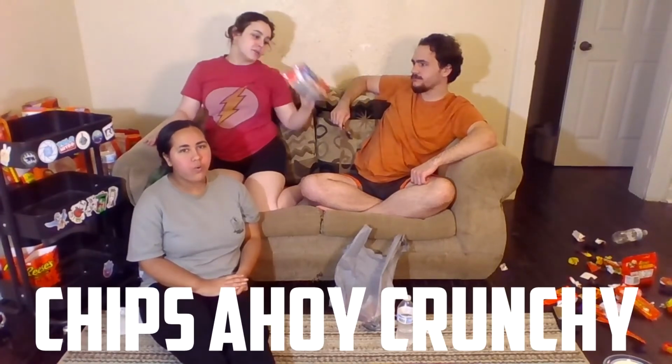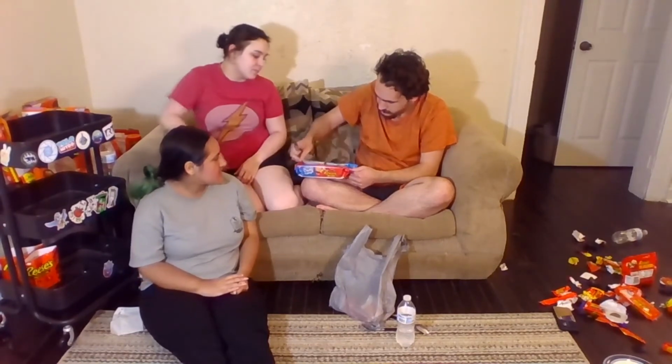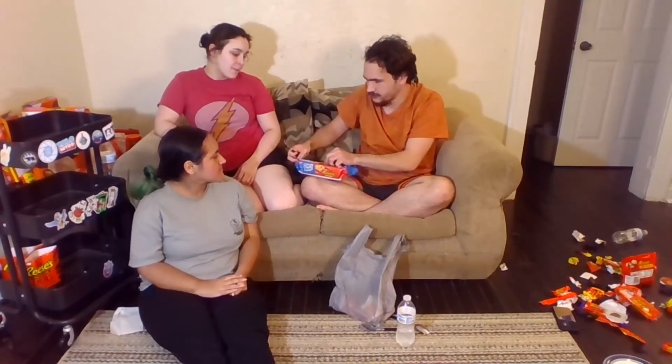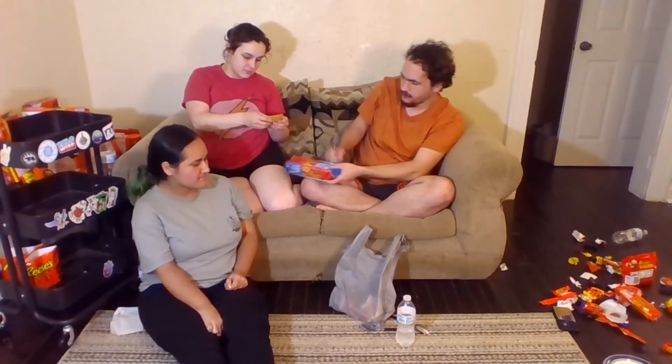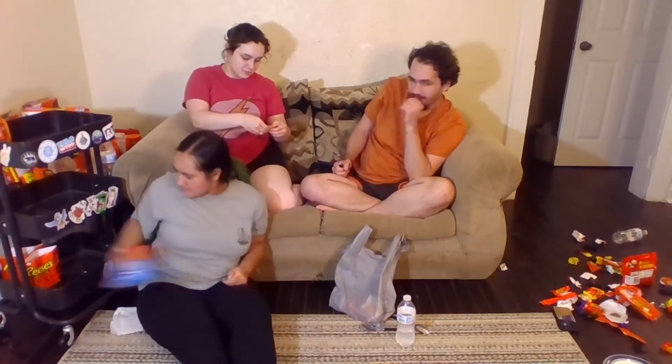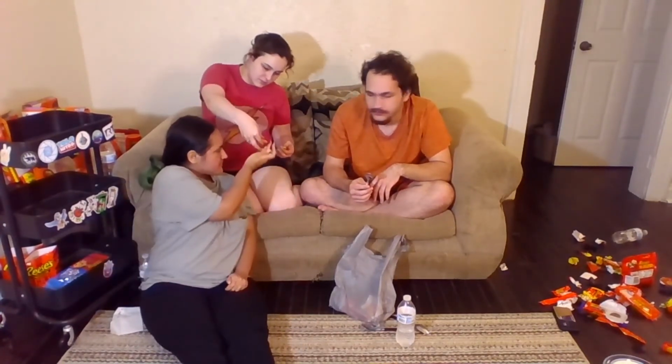Alright, so Chips Ahoy with Reese's Pieces. This is the crunchy Chips Ahoy, the OG Chips Ahoy with Reese's Pieces. You want to try this? Yeah. I'm back in. Put that somewhere, please. You ever look at your reflection in a spoon? You can do it. It's amazing.